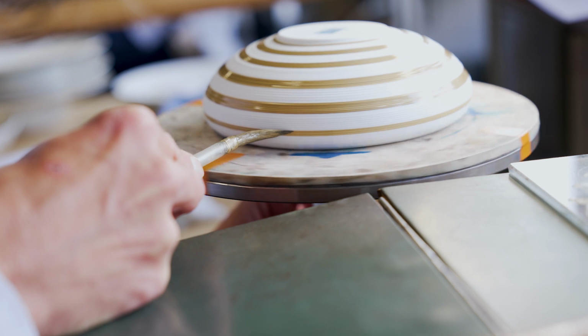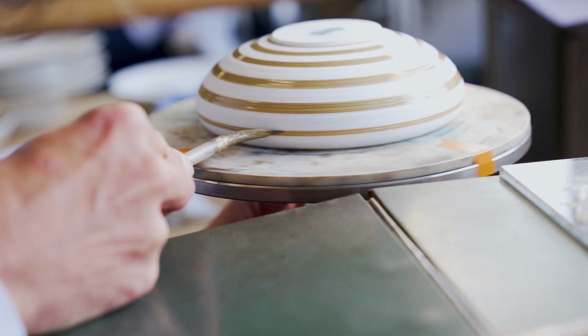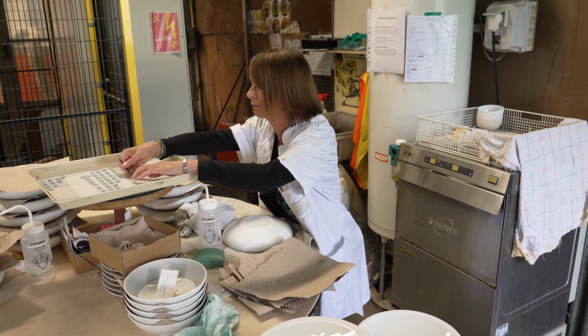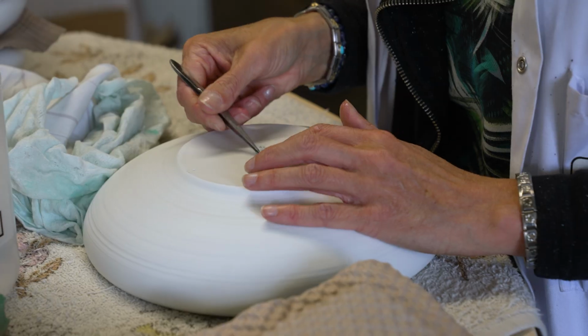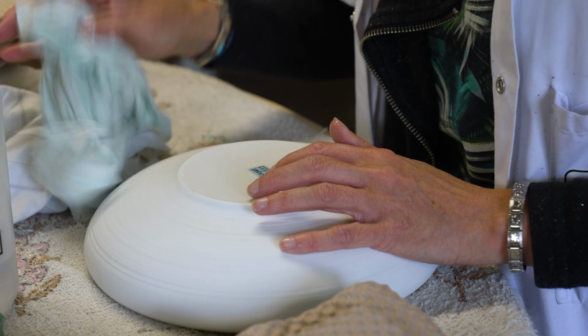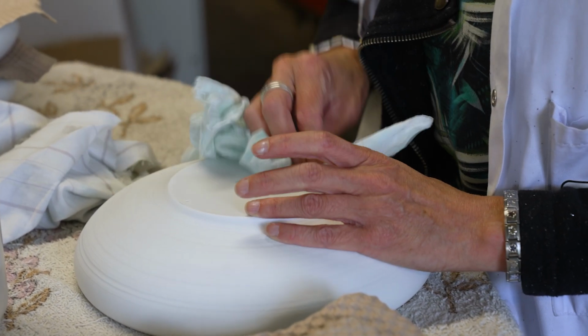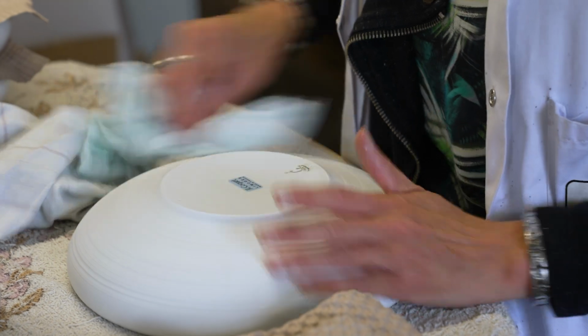Wow. And again, it's quite a high temperature, more than 1200 degrees. And again, quality control. But that's the last one. Yes, the last quality control. And we are preparing the orders for our clients.